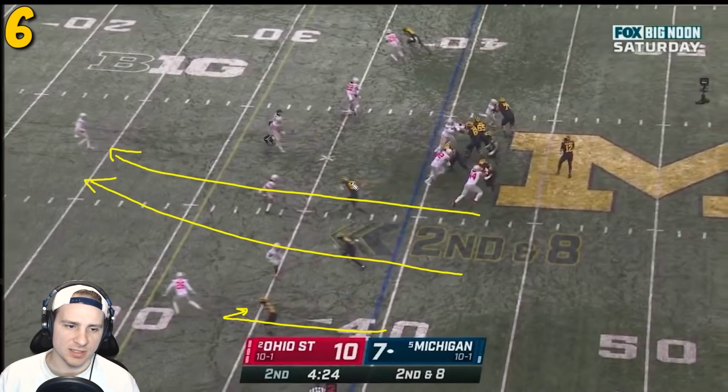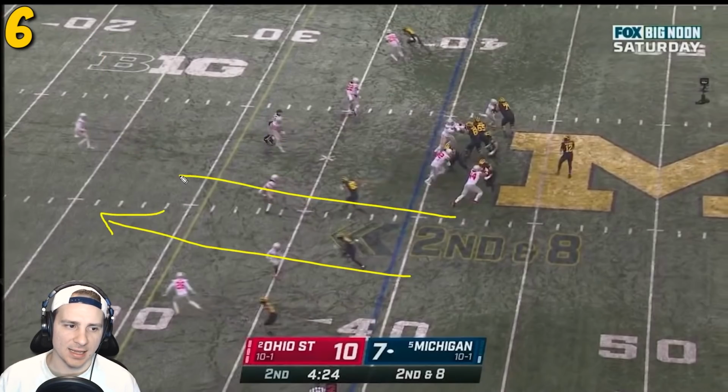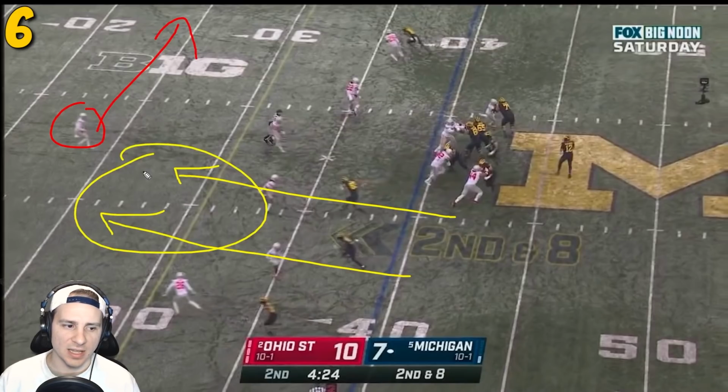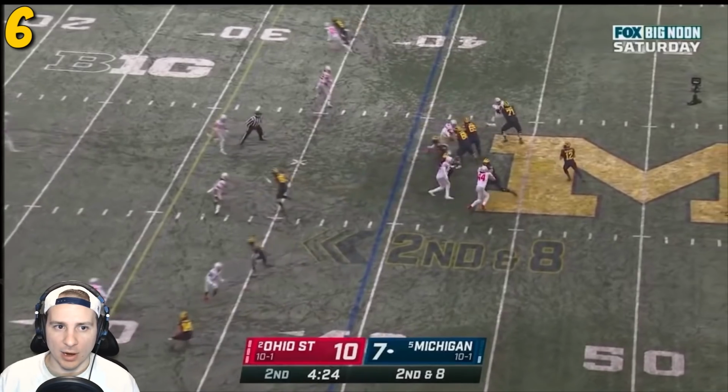And what this does, this seam route here from, I believe, Eric All, is going to keep the eyes here of the safety engaged a little bit, right? If this guy goes too far this way, then this seam route will potentially be able to sneak between this linebacker and this safety. So the single high, the two verticals here attack that concept based on this guy's reaction here. If he goes too far over here, one of these is likely to be open because this guy will be on the outside of that, and you'll have leverage for one of these guys on the other side of the field. So that's the route progression you get there.